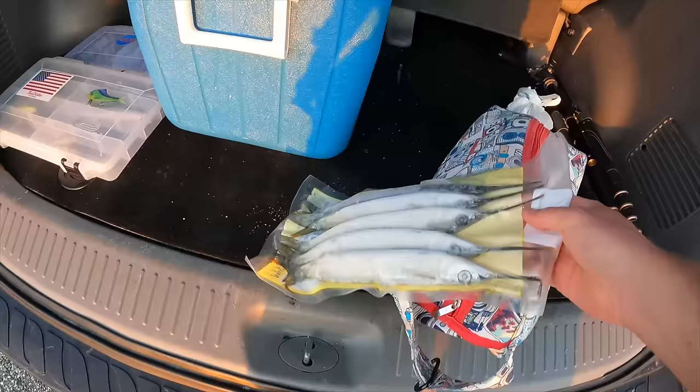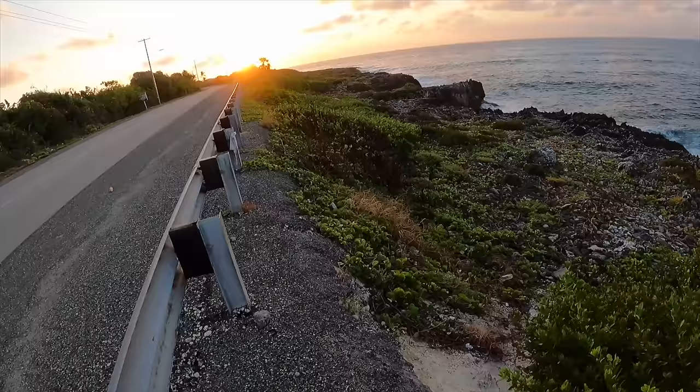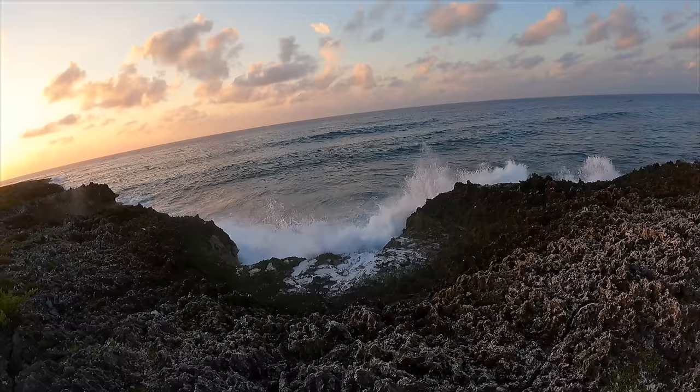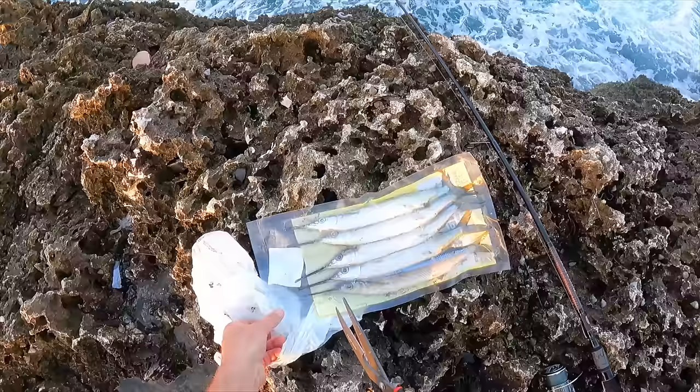Ballyhoo is the order of the day, as well as those two snails. Oh my, look at that wave. Oh, I have to be careful. Yeah, I'll have to be careful. I'll be standing on the highest part of the rocks this morning.